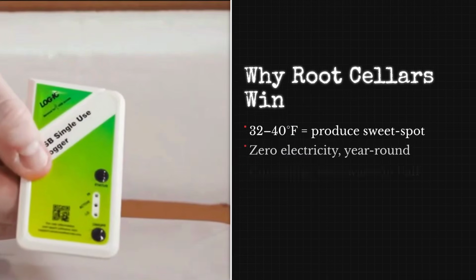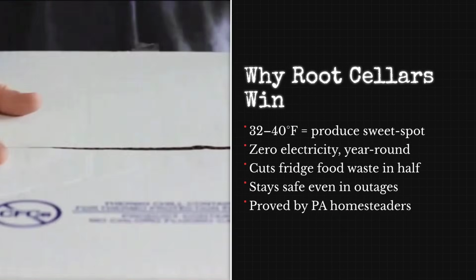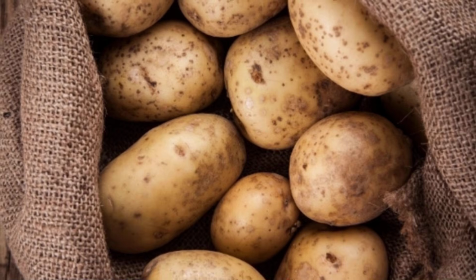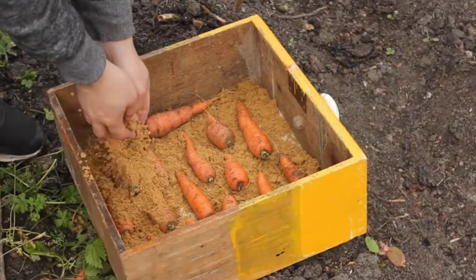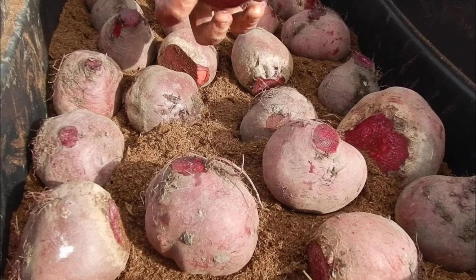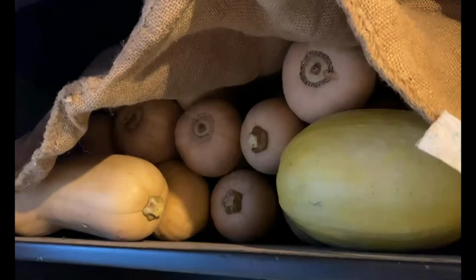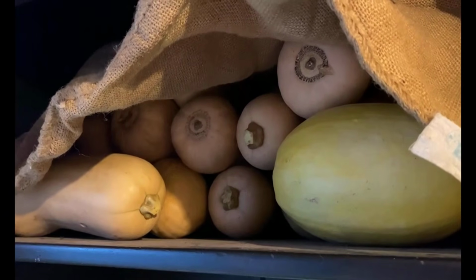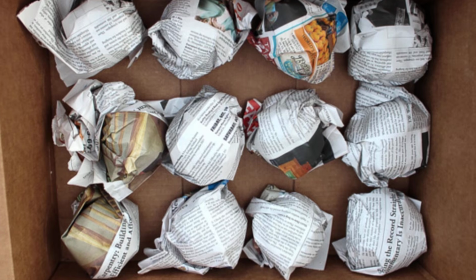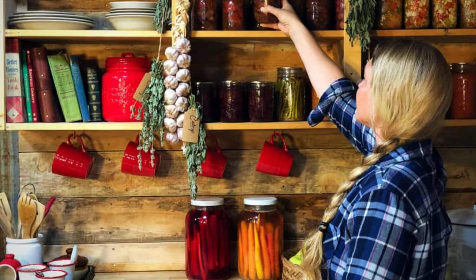In a root cellar maintained between 32 and 40 degrees with 85 to 95% humidity, the same vegetables thrive. Potatoes last 6 to 9 months. Carrots, properly packed in damp sand, keep for 7 to 9 months. Beets hold for 5 to 6 months. Cabbage, wrapped individually and stored on shelves, stays fresh for 4 months. Winter squash lasts 4 to 5 months. Apples, separated by variety and checked weekly, keep for 4 to 7 months depending on cultivar. A properly stocked root cellar in October is a grocery store that operates through June.